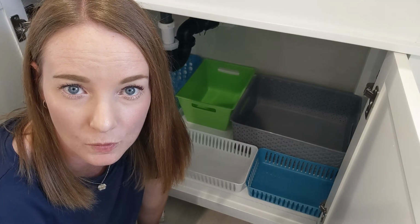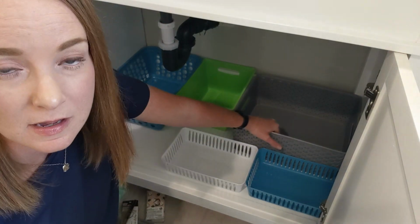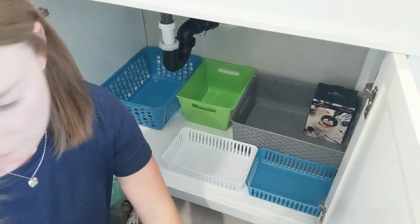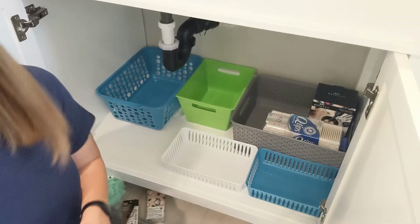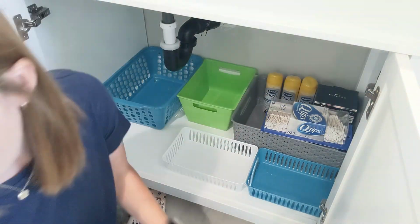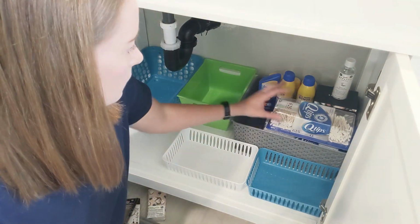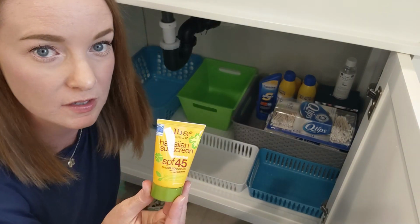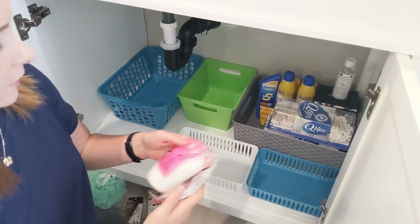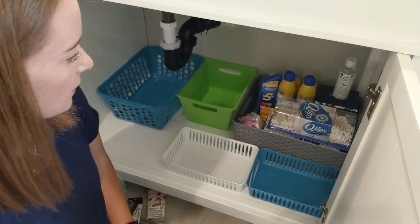What I'm gonna do is start with maybe bulkier items first and fill this big sturdy bin. Try to group like items together, just go from there. Even though this is tiny, since it's a sunscreen, it does go with these other sunscreens, so it's just gonna have a nice little home right there. I'll keep these here because they're similar to Q-tips, you know, cotton products of sorts.